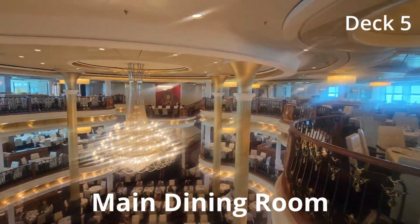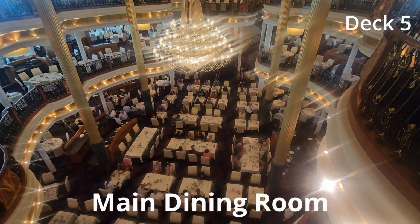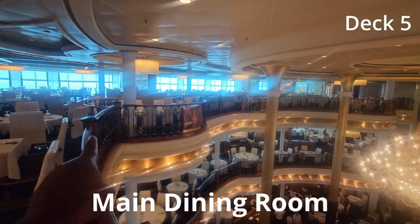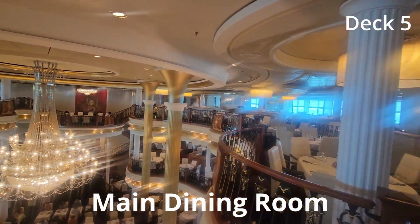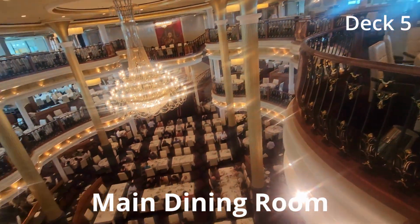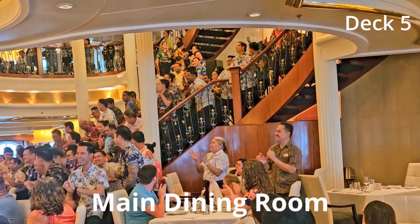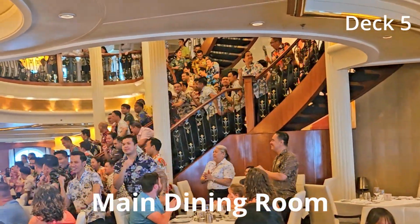There are some tables that are along the windows of the ship. If you want to make sure that you get one, when you first get on the ship, go see the maitre d' and ask them if they have any seats along the window. I did for both legs of my cruise, and I was able to get a window seat. Now keep in mind, if you're at a window seat, you more than likely will not be able to see the entertainment that's happening, which is normally towards the interior of the dining room.